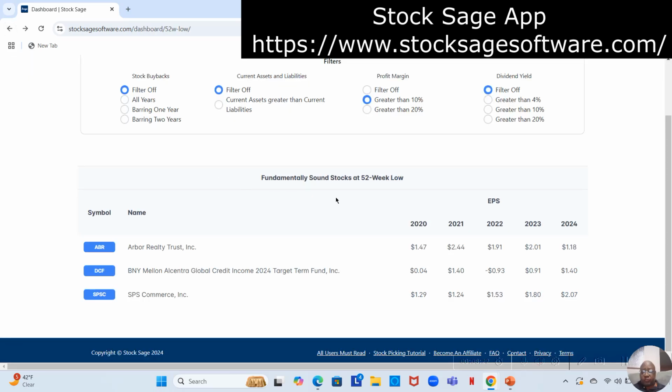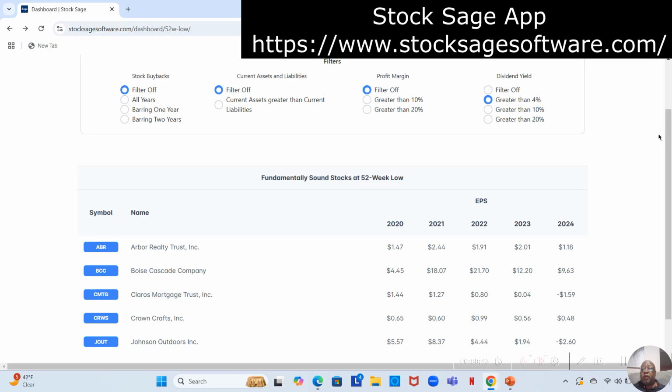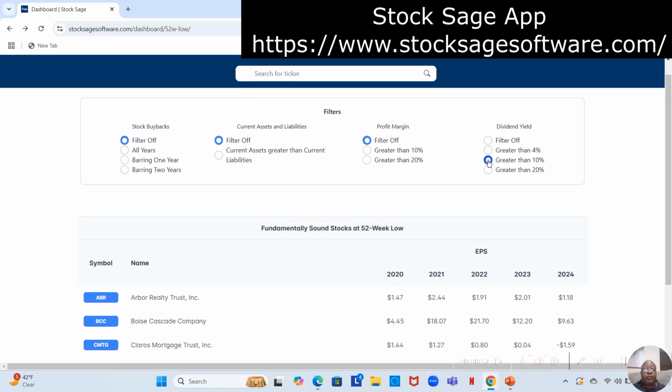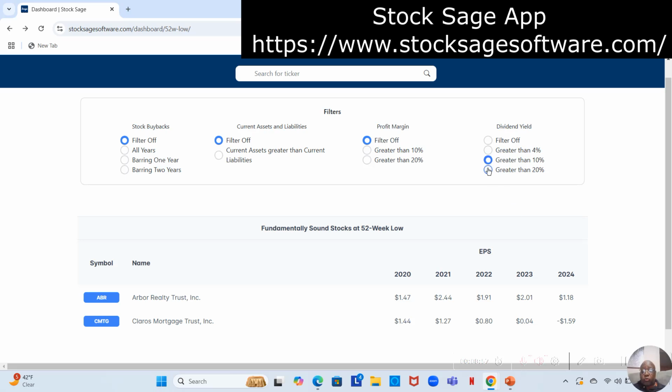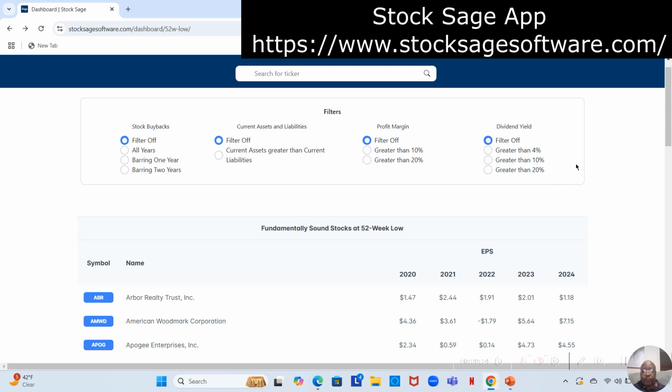So all of the stocks that we have on this list today are going to be through the StockSage app. One other thing the StockSage app does, it can show you stocks in this list with a dividend yield of greater than 4%, of which there are 5 today, greater than 10%, of which there are 2, or even greater than 20%, of which there is 1, Claros Mortgage Trust. Not going to go into the fundamentals on that right now, but all of these things are found within the StockSage app.